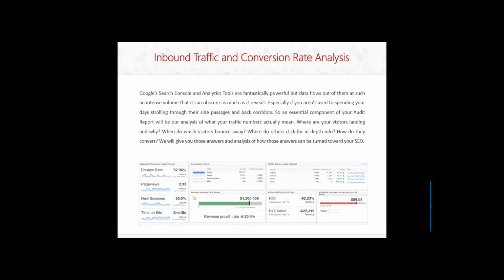Google Search Console and analytics are powerful tools, but they pour out so much data that it can really obscure as much as it reveals, especially if you aren't used to sifting through them for actionable data. So an essential component of your completed report will be our take on what your traffic and numbers actually mean. For example, which pages are your visitors actually landing on and why, when and why do visitors land only to bounce away immediately, where do visitors click into the site for in-depth info, and how do they actually convert on the site. We'll give you those answers and an analysis of how those answers can be turned towards improving your site's SEO.